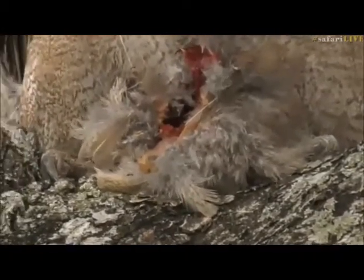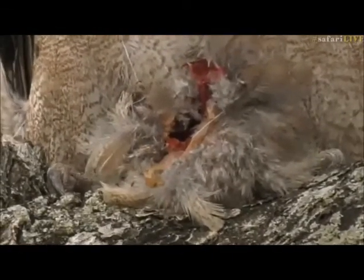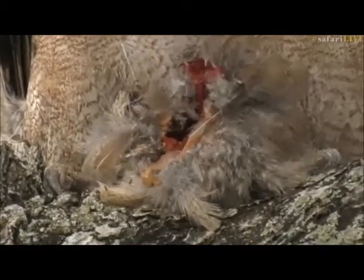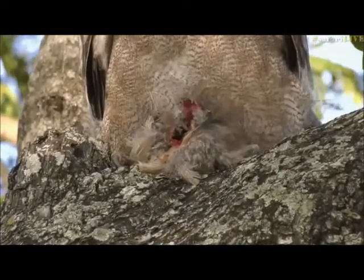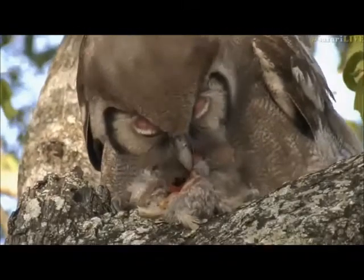So that's the grey go-away birds going crazy. They're not happy at all. Our owl looks completely unfazed by it. You can also see that there's ants crawling around on the kill. So Seb was showing you very nicely there that there are ants. And there we go. Look at this.